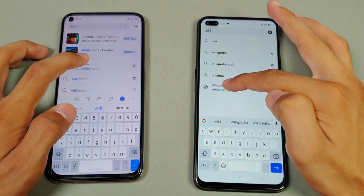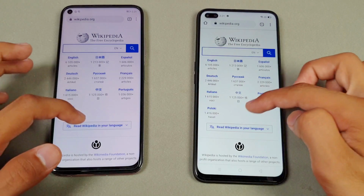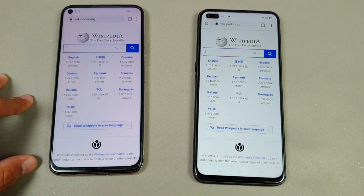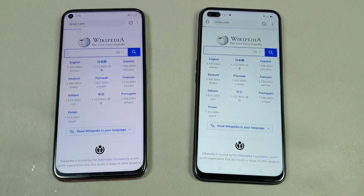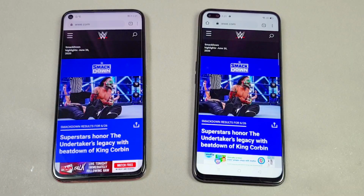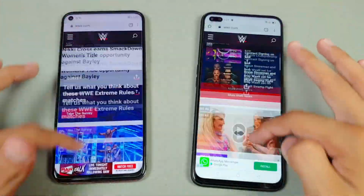Now let's see Wikipedia.org. Same Wi-Fi network on both phones, and you can see faster on the Huawei Nova 7i, followed by the Realme 6 Pro. Let's see the scrolling, feels very smooth on both phones, and I am using the Huawei internet browser on the Huawei Nova 7i versus Google Chrome on the Realme 6 Pro. Let's see wwe.com, the next website, and faster on the Huawei Nova 7i, followed by the Realme 6 Pro. Scrolling feels very smooth on both phones, much smoother on the Realme 6 Pro thanks to 90Hz again.